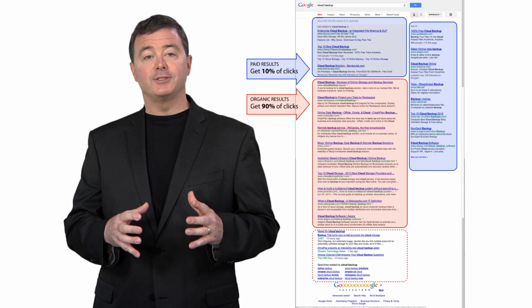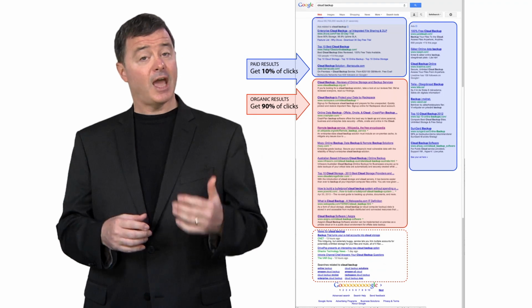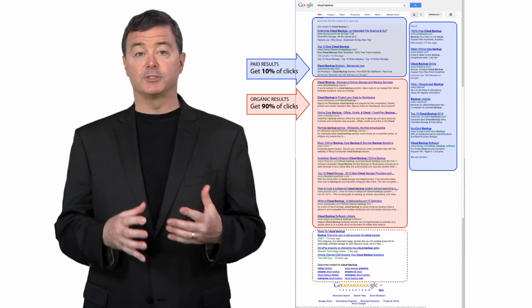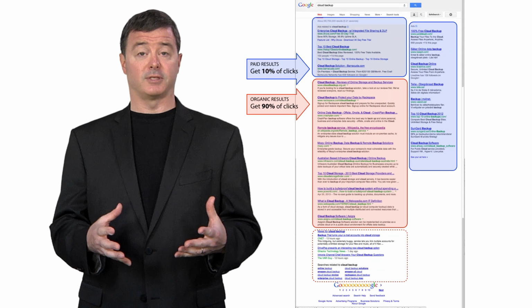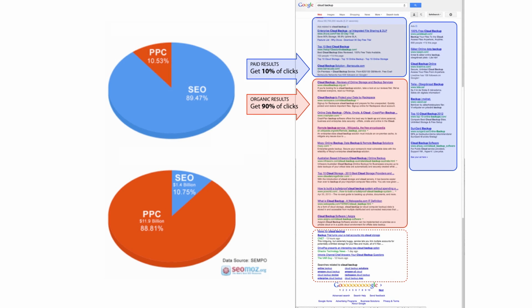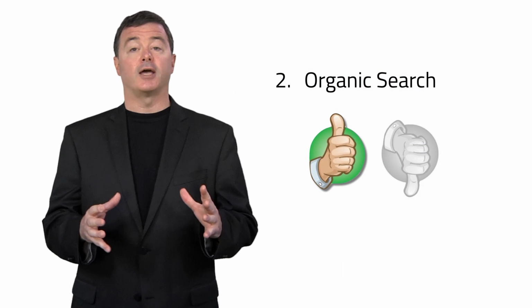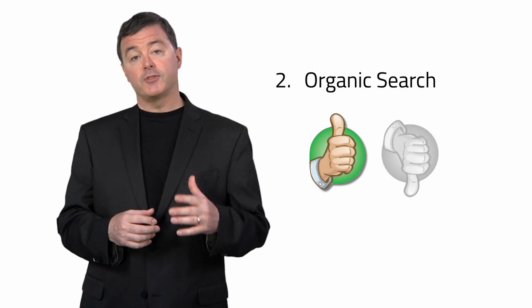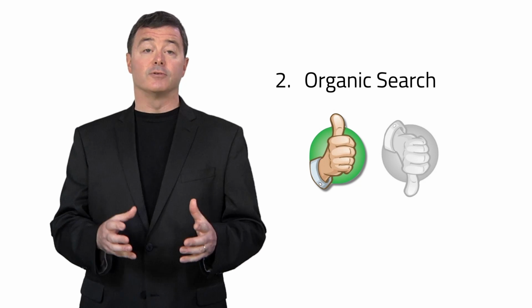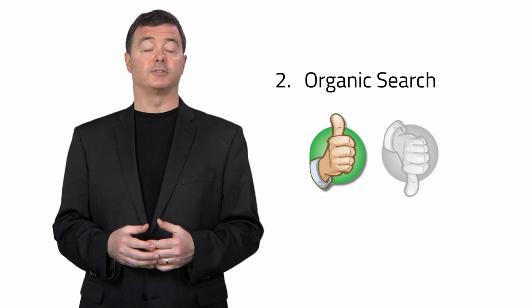Now, with regard to paid search, it's interesting to note that on average, people who use search engines will click on organic search results 90% of the time, and only 10% of the time they'll click on an ad. Yet, if you look at search engine marketing spend, 90% of the budget is spent on paid search, with only 10% invested in bolstering the brand's organic results. The upside of organic search is that after the initial investment of creating and optimizing the content, it continues to deliver traffic indefinitely at no additional cost.